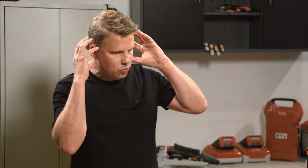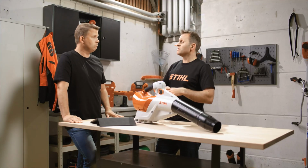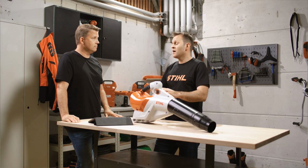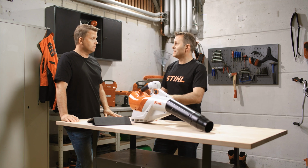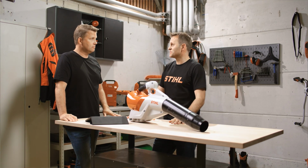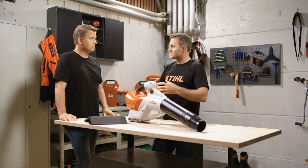Final point on the subject of sound. Do I have to wear ear defenders when I'm using these products? Not with the handheld blowers we've seen today, the BGA 100, the 200 and the 250 we've got here. You don't need to wear ear defenders. So the overall sound experience is better for the professional user and also for the people in the environments where you're doing the clearing. So whether in schools, hospitals or in offices, you get a pleasant experience overall.